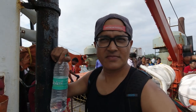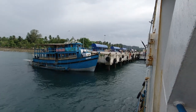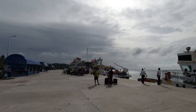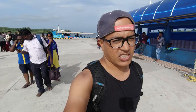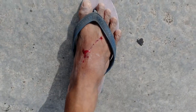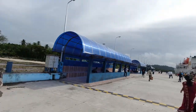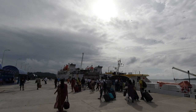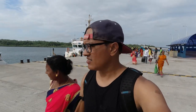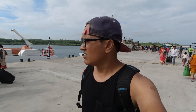Oof. Almost there. That's Havelock Jetty, Swaraj Dweep jetty. So I am going towards the land, but I have to correct this. It's raining. Damn. So you can see there are a couple of ships standing there. I think tomorrow I will be traveling in that ship while going back. A lot of tourists here. Wow. Crazy, even in the off season.